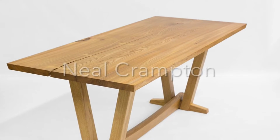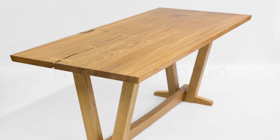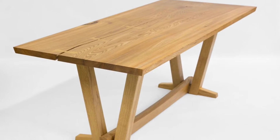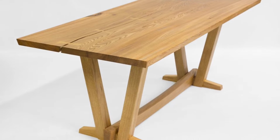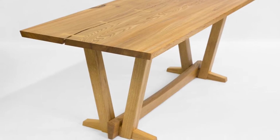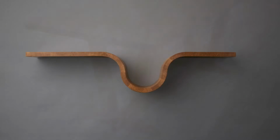So that's Natalie Baker. We move on now to Neil Crampton, who is a furniture designer. And Neil really allows the clean lines and forms that we saw in Natalie's work. Actually, he's got a similar aesthetic in the way that he looks at his furniture. So it looks really simple, but actually that's why it's so clever.